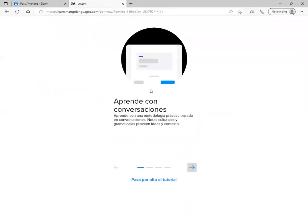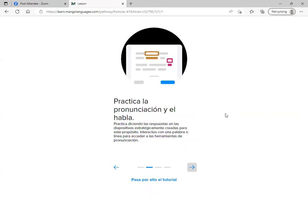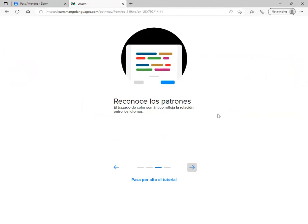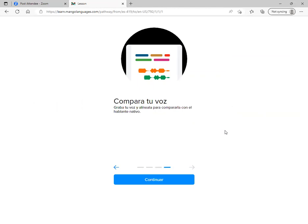And the first thing that comes up is an explanation for how this lesson will be taught. So it says, learn with conversations, learn with a practical methodology based on conversations. Cultural and grammatical notes provide ideas and context. Then we have practice pronunciation and speaking. Practice saying the answers on the slides strategically created for this purpose. Interact with a word or a line to access the pronunciation tools. Then we have recognize patterns. The semantic color plot reflects the relationship between the languages. And compare your voice. Record your voice and align it to compare it with the native speaker.